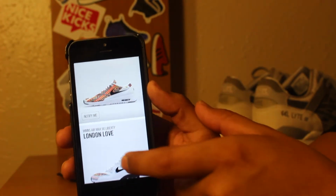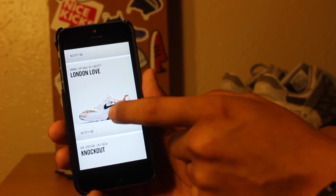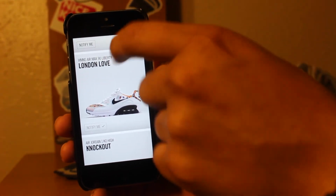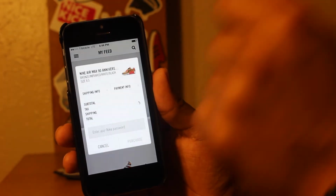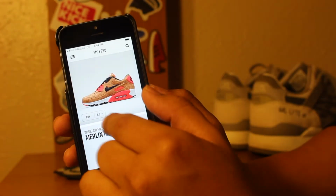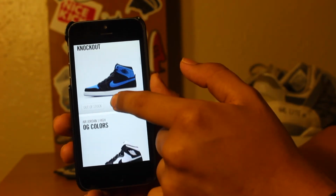And then for shoes that are going to release, for example, I put a reminder on these women's Air Max 90 Liberty London Love. You just put notify me, and then whenever they release, it'll send you a little reminder. You just click the reminder, and then you pretty much just do what it does. It'll say 135, and all you got to do is push buy. My credit card information, everything is already set on here. My size, my address, everything. All I got to do is put my password, and it is done. Simple as that, guys. That's why I'm telling you, it's super simple.